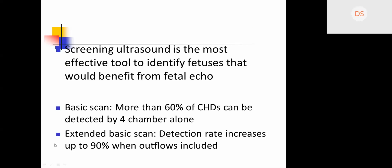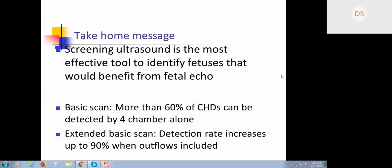Now, the focus has been on the extended basic scan, where apart from the four-chambered heart, they also need to include the outflow tracts, the left and the right. This is known to pick up 90% of the congenital heart diseases. So this is a more practical way of progressing further, where during anomaly scan, the person is supposed to do an extended basic scan, pick up an abnormal heart, and then refer it for fetal echo. I think this is the take-home message today. This is the end of our session today on indications of fetal echo. Feel free to ask any questions.